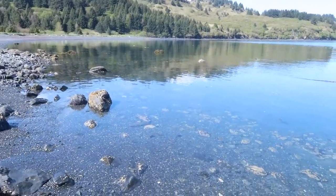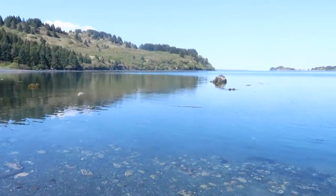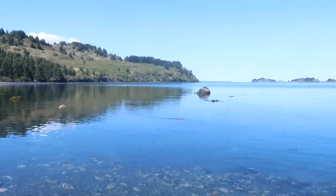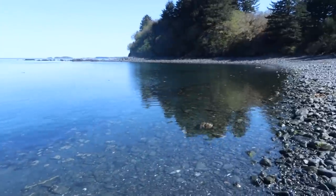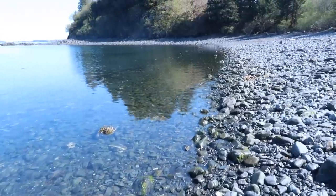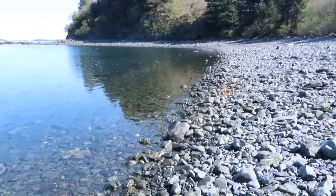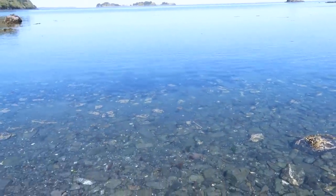Without a doubt, the water is my happy place. Also, those birds are pretty darn loud. This is just so freaking relaxing, you guys. I love, love, love being by the water, whether it's a river, lake, ocean, kind of whatever.